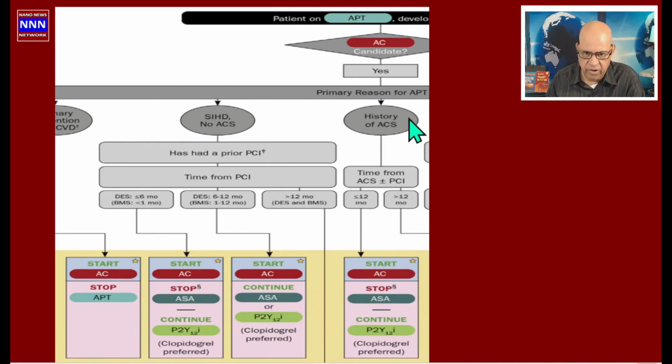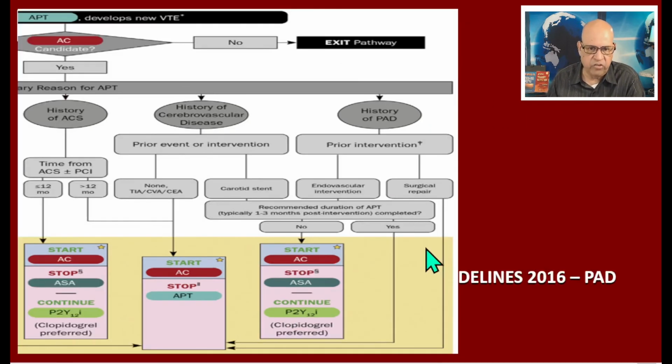Now let's continue on the other half of this chart, which is here. Acute coronary syndrome, we already saw that one. Cerebrovascular disease and PAD. Of course, we have gone through the same thing. We start them on anticoagulants and stop antiplatelet agents. Most of the time, these patients are on either aspirin or Plavix. For TIA, it's usually Plavix.